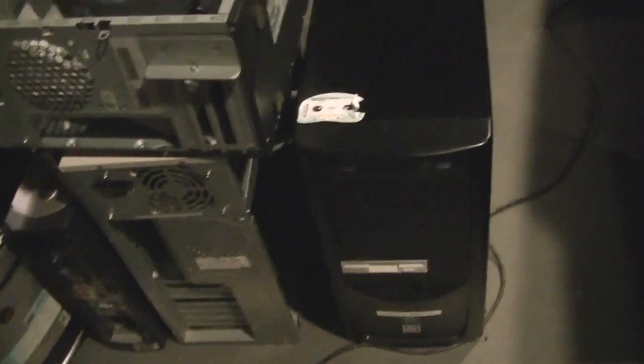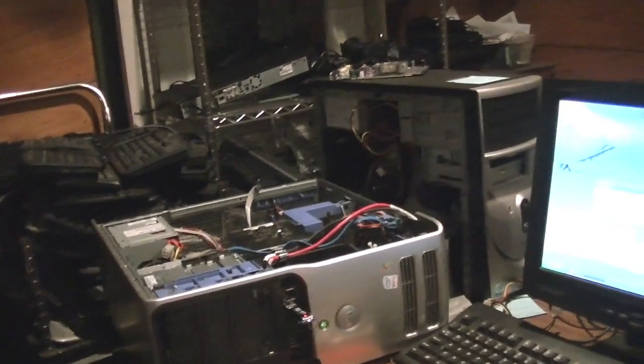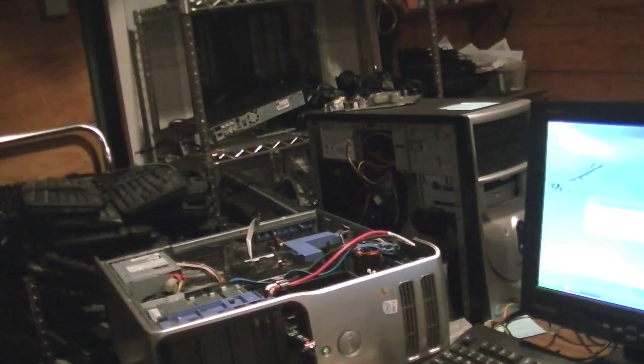But point is, this case right here looks pretty snazzy. But yes, it did have this motherboard in it. But this motherboard only supports single-core Athlon 64s. So I decided to save this nice-looking case until I got a dual-core something to put in it, or a dual-core motherboard or something. So yeah, I'm just going to let that sit in there until I find a motherboard that will go in it pretty well. But I think that's going to be it for now.